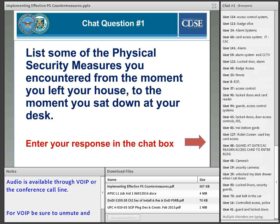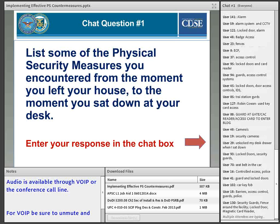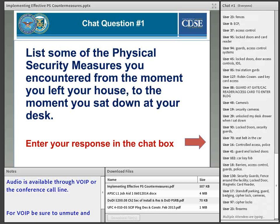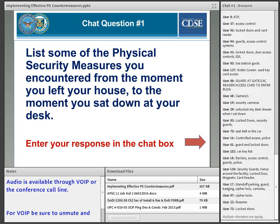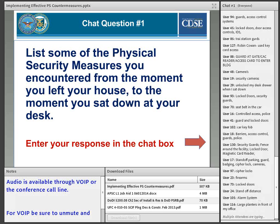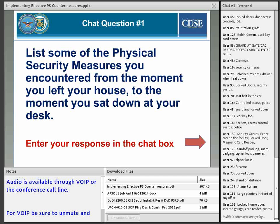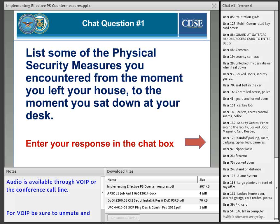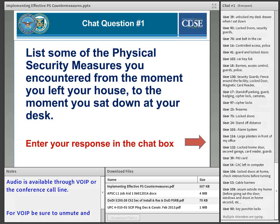Okay, good. I see locked doors, card reader, security guards, seat belt in the car, that's a good one. Car key fob to open your car, that's great. Standoff in the parking lot. I'm liking the answers I'm seeing. Cipher locks, okay, very good. All right, so great responses.